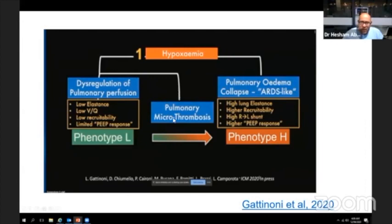The same Dr. Gattinoni explained it very well, because we've seen typically phenotype L and phenotype H. Early in the disease, you get phenotype L with very low elastance, meaning very high compliance. They have very good compliance, and they are hypoxic, but mainly from VQ mismatch rather than shunting, so they respond very well to oxygen. They don't respond to PEEP or prone positioning. But with time, they move from phenotype L to phenotype H, with very high elastance and very low compliance. It's typical ARDS-like, and they are shunting more. Whatever gives them oxygen, they stay hypoxic. And these people really respond to high PEEP, recruitment maneuvers and prone positioning.